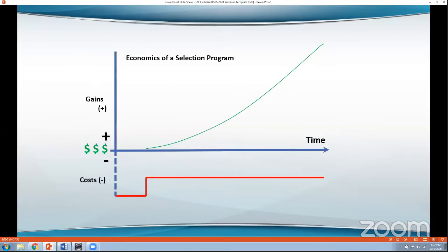So you want to do selection on your farm. Maybe it's a big farm, maybe it's a tiny farm. Either way, when you get started, you're going to have some costs involved. Let's say this line right here is your steady state. This is, more or less, the money that you're making from month to month or year to year in your farm. Now you're going to start this selection program.